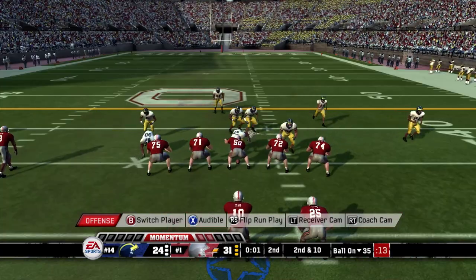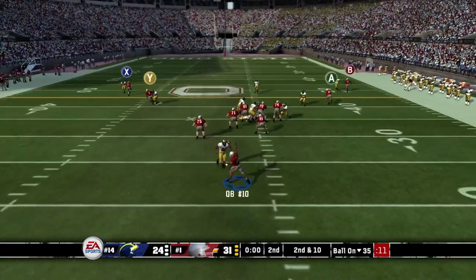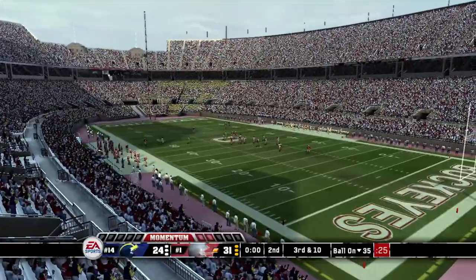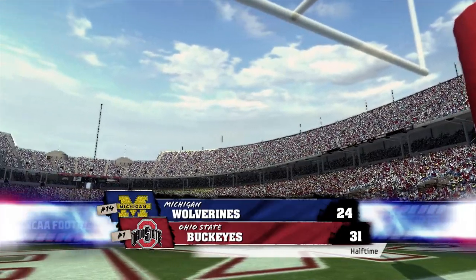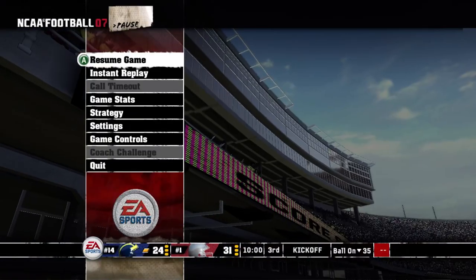I guess he'll throw this one as far as he can and hope for a miracle. Michigan makes an adjustment on defense, drops back to pass. This one is batted away. Well, we've got a barn burner here, and at the end of the first half, our score: Ohio State 31, the Michigan Wolverines 24.